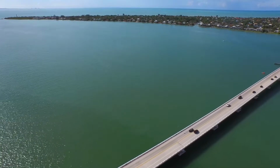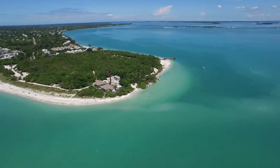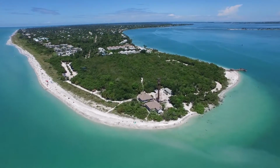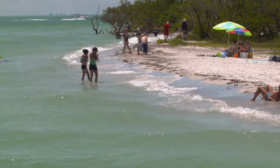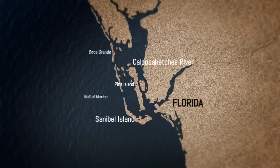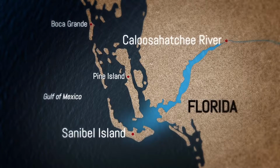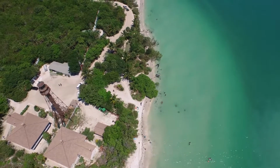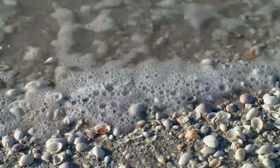Lying just offshore from Florida's bustling mainland, an untamed gem glimmers in the waters of the Gulf of Mexico. Sanibel Island. Unspoiled and mostly undeveloped. A rarity in southern Florida. Sanibel Island formed when the sediment from the Caloosahatchee River began piling up on an undersea plateau 6,000 years ago. As the sand built up, shells began to accumulate here too.